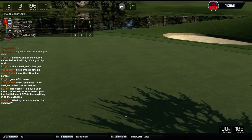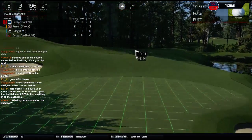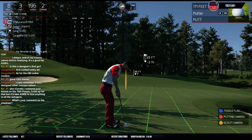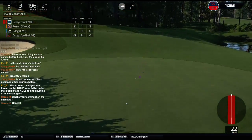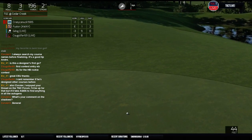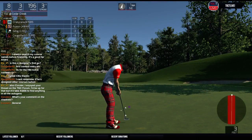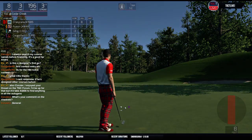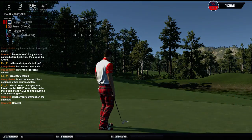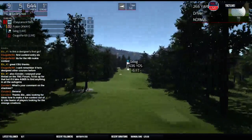What's your comment on the shadows? Like in the greens? Or just in general? I like courses with shadows, to a point, though. You don't want the real dark shadows over the holes. Avoid those when you can. But if you've played my courses before, you know I like low lighting. But planning out where your shadows are going to be is very important. Oh, jeez. I'm just not focusing on the golf here. Come on. But yeah, I don't like overly bright holes.